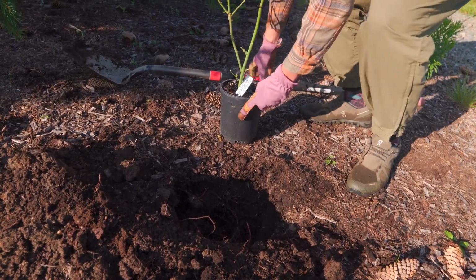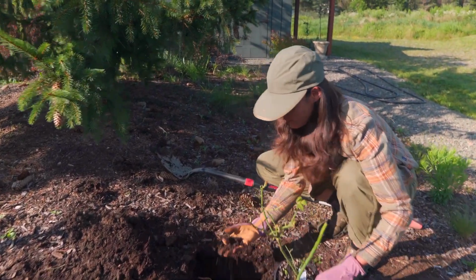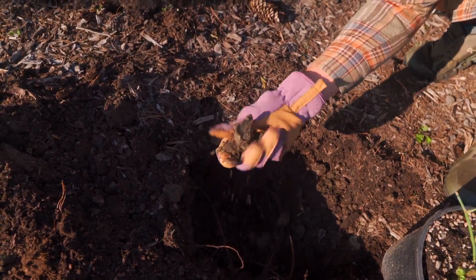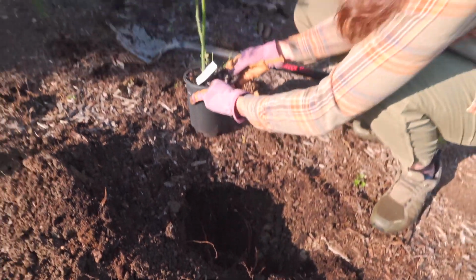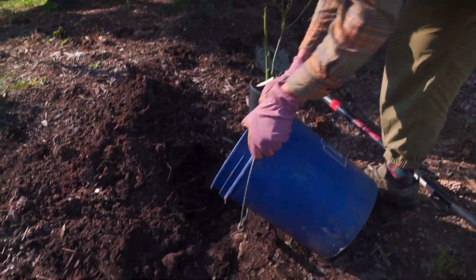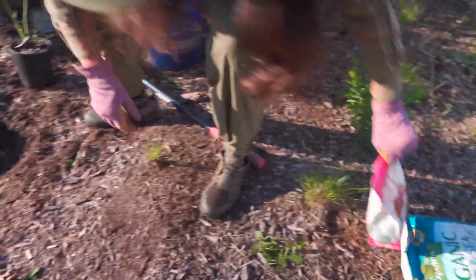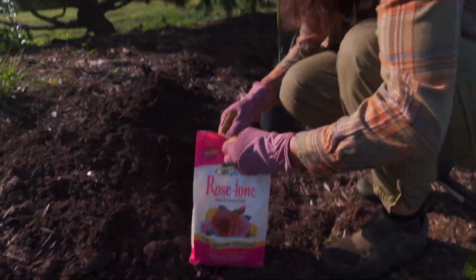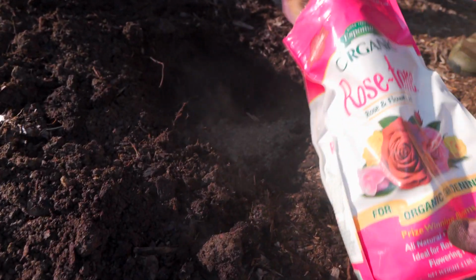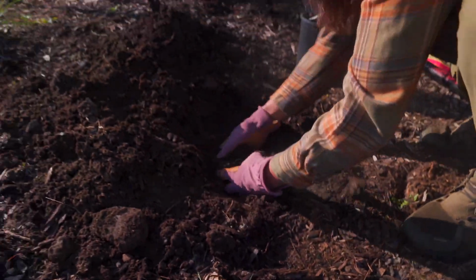All right, so let's see. This is not that deep of a plant. So what I'd like to do is just make sure that this is scuffed up, and it's actually a pretty good soil right now. It doesn't have too much of that clay, and you can see that it actually breaks up pretty easily. But still, I'm gonna take some of the soil that I have here, augment the hole a little bit. And then I'm gonna take roughly about 3 cups of Rose-tone for a new planting. I'm just gonna mix this in a little bit.